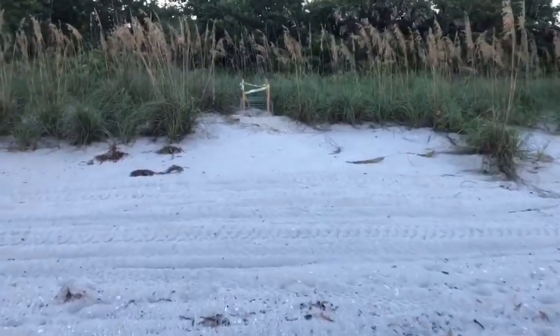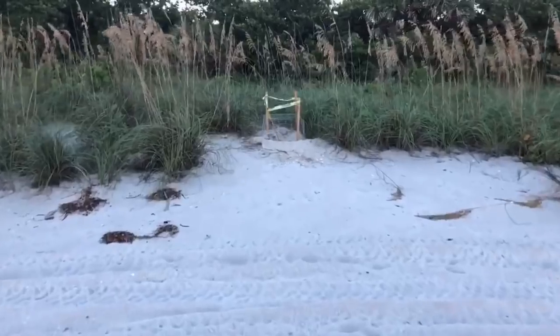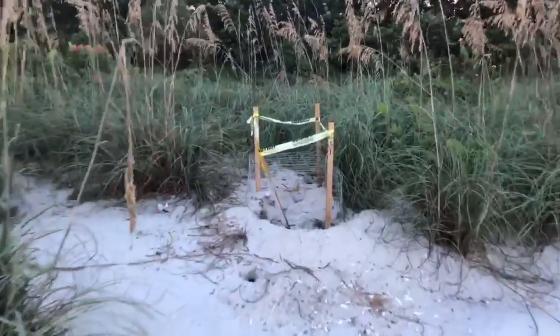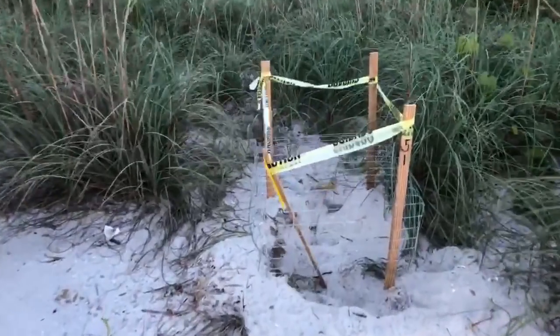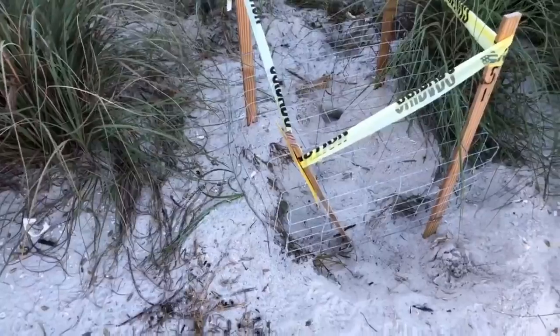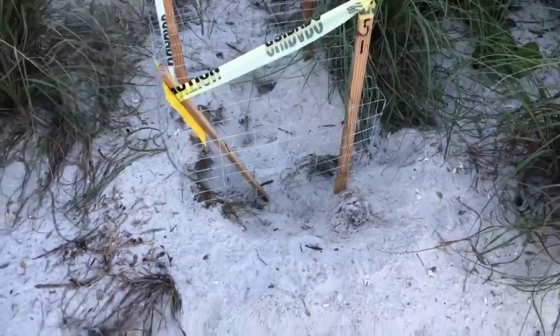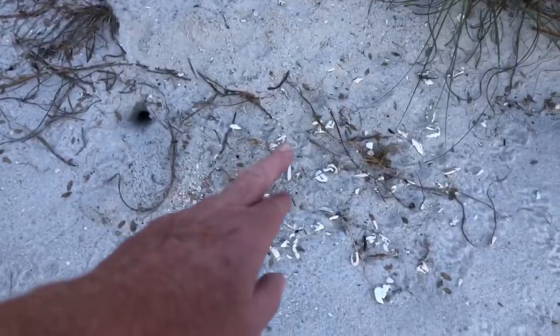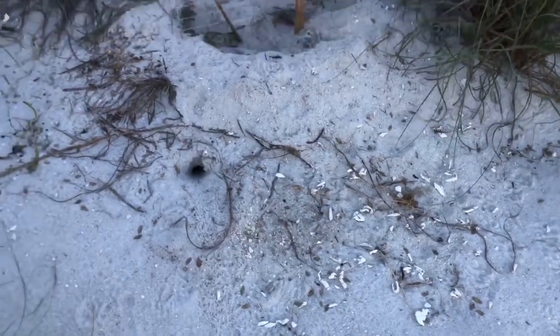There's a nest up here. Looks like something got into it. Did a number on it. Something got in here and did a number on this nest, number 51. You can see all the broken eggshells down here on the ground. Darn it.